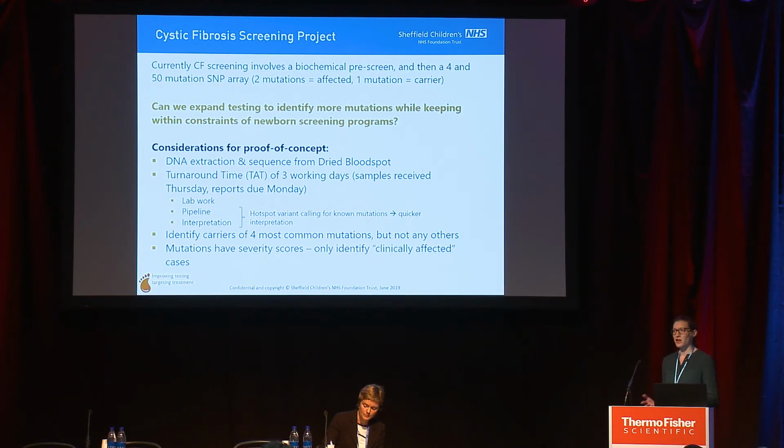So the problem is that we know that there are more than 300 mutations that are involved in cystic fibrosis. So by only looking at around 50, we're not actually getting the full spectrum of mutations, and we could be missing things. So we wanted to see if, using the knowledge that we had from the newborn screening project, we could expand testing for cystic fibrosis to see if we could identify the other 250 mutations. But we have to keep within quite tight constraints of the newborn screening program.